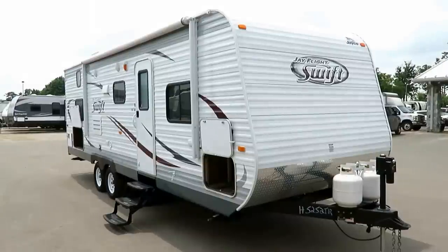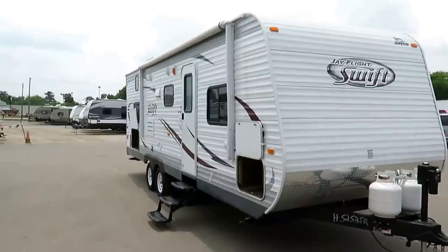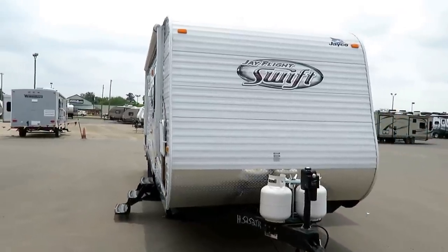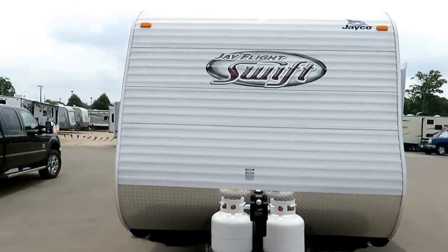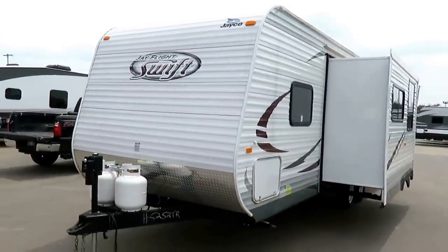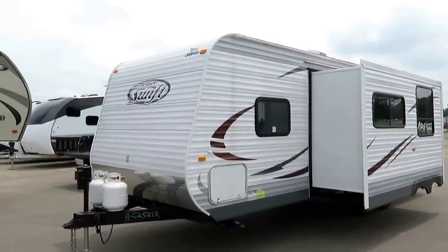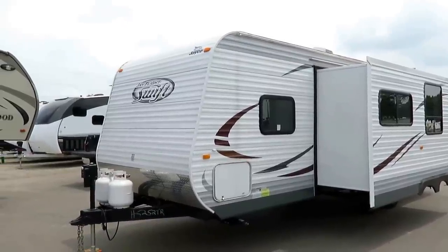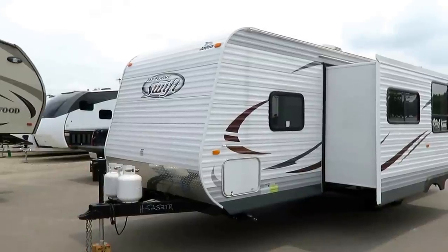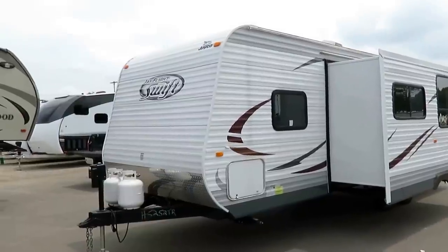Jayco 267, basically like new Bunkhouse, just came in on trade here at Haylett's. One owner originally sold right here at Haylett RV, and folks said, man, you know, I hate to swap the thing out because there's nothing wrong with it, but we just need a different floor plan. We don't need those bunks. So they're changing this out for the updated equivalent rear living room, the J-Flight SLX 265 instead of the Swift 267. The name Swift just became SLX, so same type of trailer.